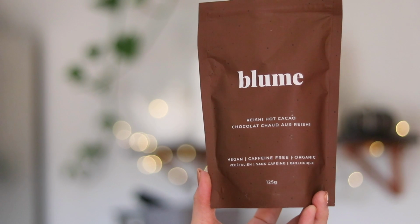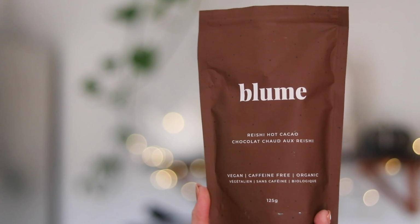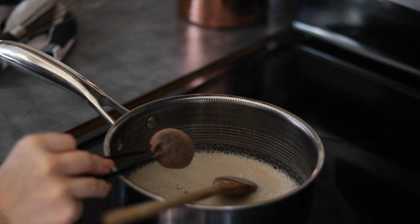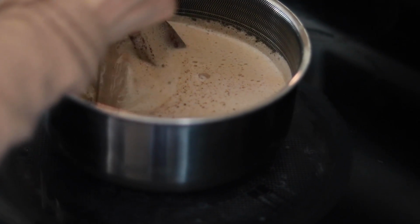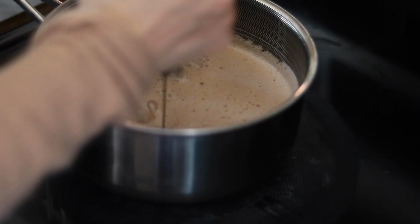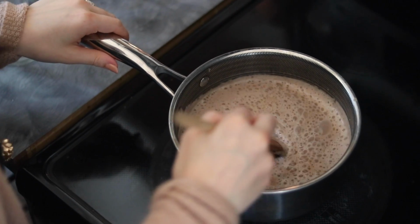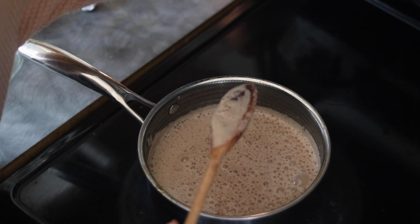Once the caramel is well incorporated into the cream, I'm going to add a tablespoon of this cocoa mixture. You can use whatever cocoa or hot chocolate mix you have on hand, but I really enjoy this reishi mushroom and cacao mixture from Bloom. It doesn't have too much sugar in it, so it doesn't make the already sweetened caramel mixture in the creamer too sweet. It's the perfect addition.